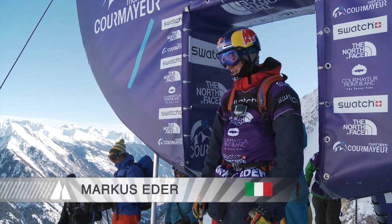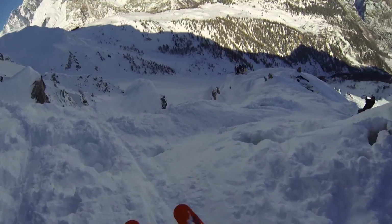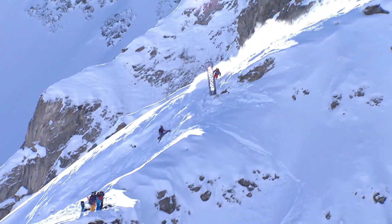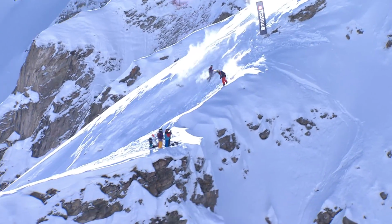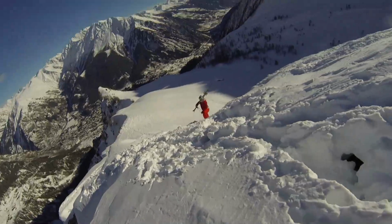2, 1, drop in. Heading down the skier's right of the venue, he paused before dropping fast into a very steep and exposed line, dropping the cliff below with almost no hesitation.